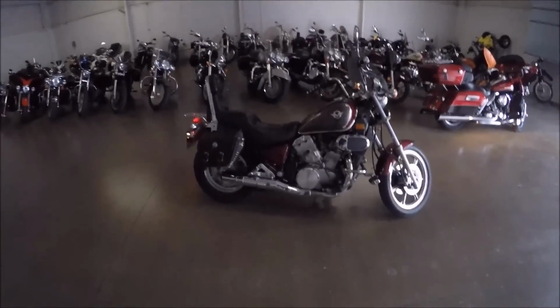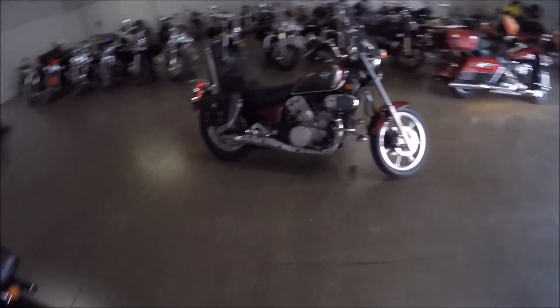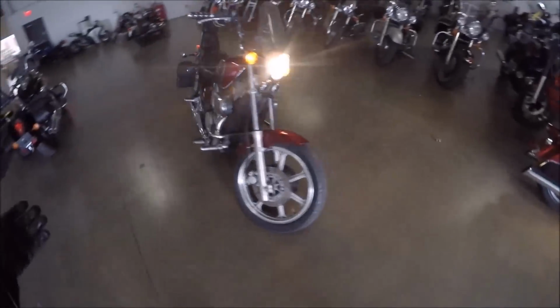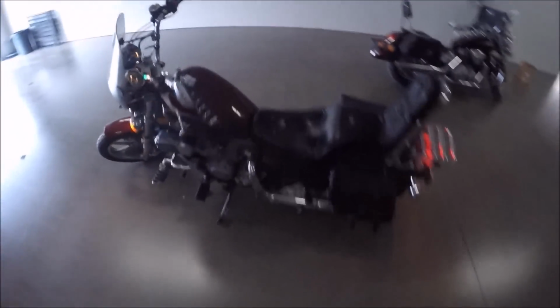We have a 2003 Kawasaki Vulcan 750. Let's show you what it looks like. Let's take a first spin. A lot of people have been bugging me to ride this bike. I don't know why it's taking me so long to do it.